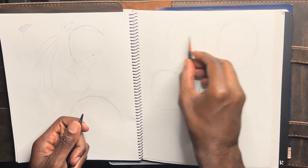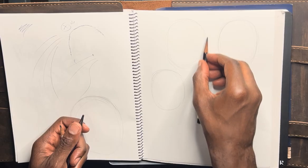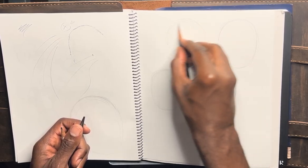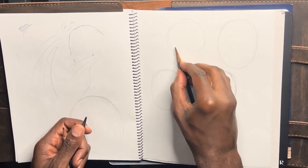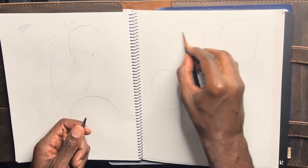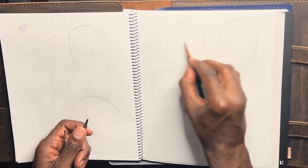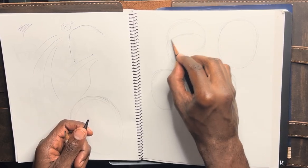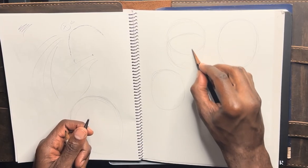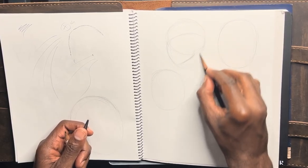Another approach I take towards the quality of the line is that I will make a sphere like that. And I think this is a believable volume. This is something we can believe is going around like that. You know what? Maybe I'll turn this into a head.